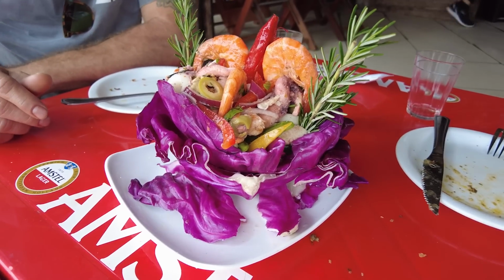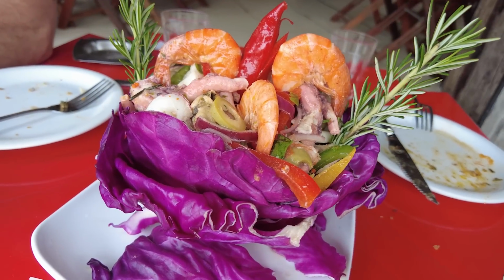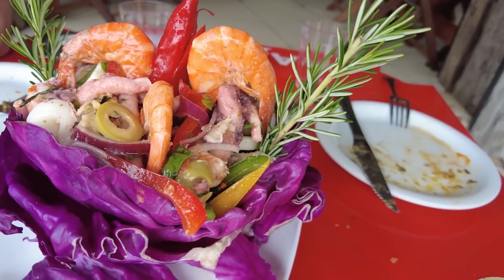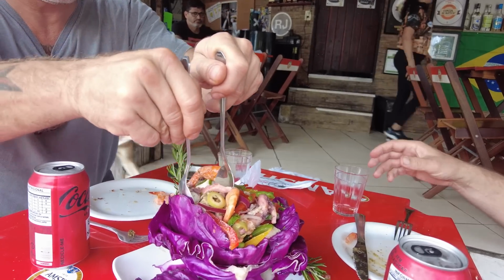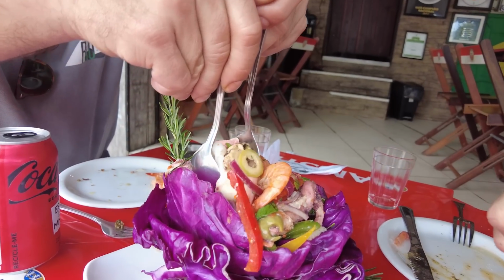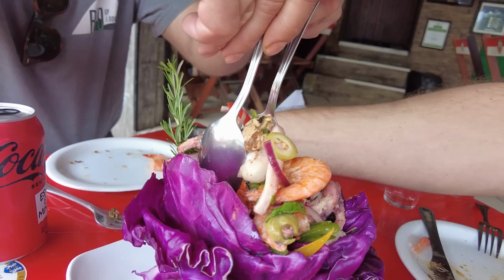The final dish has arrived. The famous seafood salad. There's all kinds of good stuff in there, and I will not eat any of it. It is piled high, and it looks good. This is all Kurt and Simon. Dig in, guys.